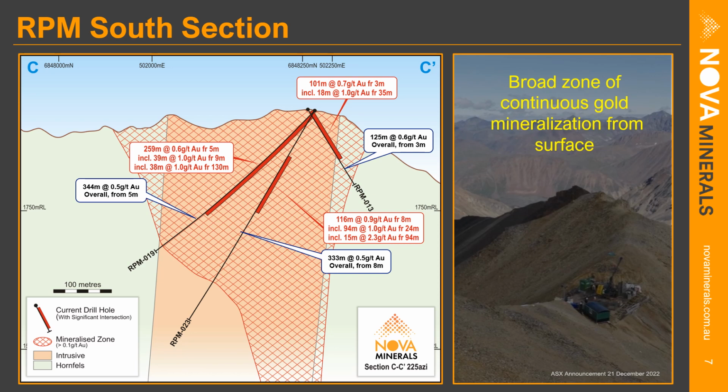And you can see here again, the results we're getting here are very reminiscent of the early holes at RPM North, which eventually led to discovery of the bonanza zone. 30, 40 meters at a gram, 94 meters at a gram within a larger intercept of 116 meters at 0.9. We've definitely established that this intrusive is mineralized, and it's the main target for our upcoming drilling programs in 2023.